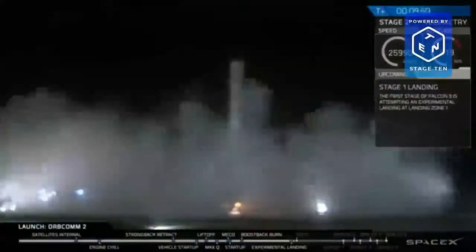LZ1, the Falcon is landed. Landing operators movement procedure. Rocket down as gently as possible at the pad at LZ1. Landing burn has begun. On the left-hand side, you can see the first stage approaching the pad. And on the right-hand side, you see the pad shot. Let's watch it land.